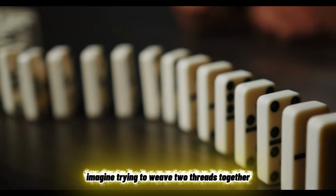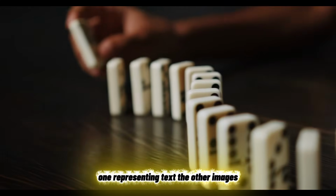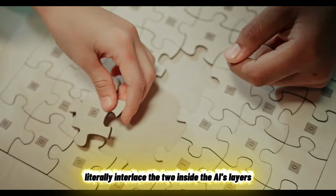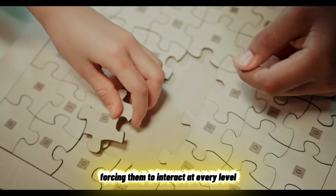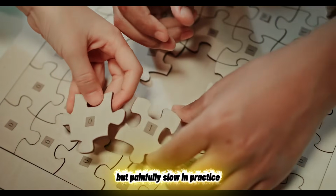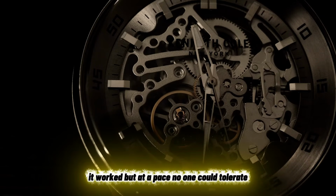Imagine trying to weave two threads together, one representing text, the other images. These models literally interlace the two inside the AI's layers, forcing them to interact at every level. It was brilliant in theory, but painfully slow in practice. Like trying to knit a sweater out of spiderwebs, it worked, but at a pace no one could tolerate.